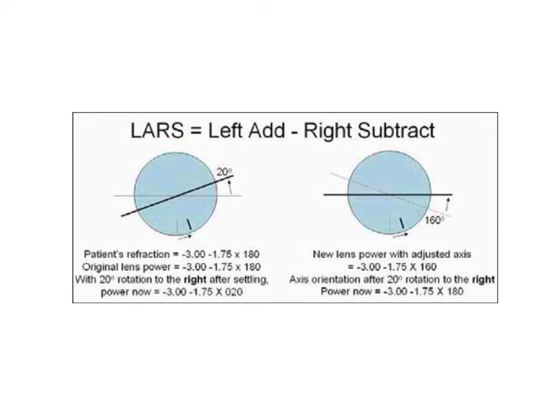So if you wanted it to really be at 90, then you would order 90 plus 10 degrees, or 100 degrees. If it moves to the right, as in this example that you're seeing, the lens that's at 90 degrees would actually be at 100 degrees. So if you wanted it to actually be at 90 degrees, you would order it at 90 minus 10, or 80 degrees. So it's really just looking at the movement of the contact lens trial on the eye and then making that particular adjustment.